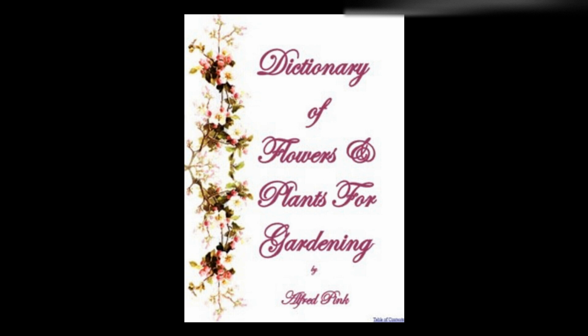Chamaepeuce: half-hardy perennial thistle plants of little merit. Any soil suits them, and they may be increased by seed or division. Flower in June. Height, 2 feet to 3 feet. Chamaerops: fine greenhouse palms, delighting in a rich, loamy soil. Height, 10 feet. Cheiranthus: sea wallflower.